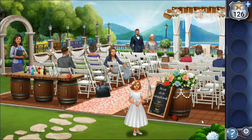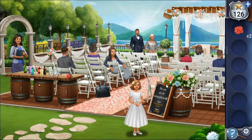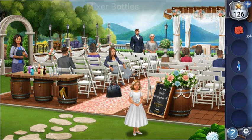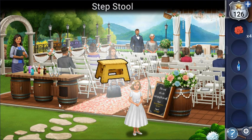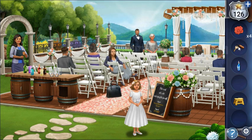So flowers are all around here. The first flower, the second, the third, one more flower. Let's check here. Here we have found a bottle with the blue liquid, a step tool. Check here, it's a cork with the key, and this key is used to open this locker. And here we can take two more bottles.